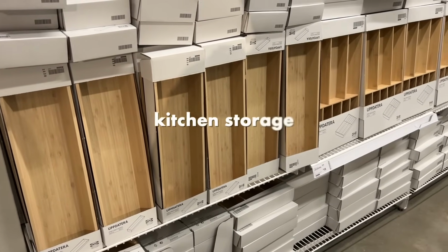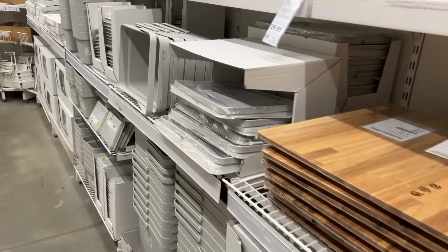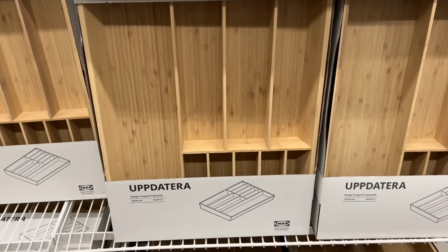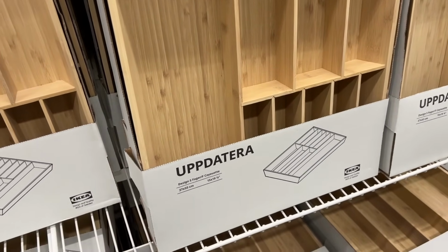One of the main reasons why I started shopping at IKEA in the first place was for the kitchen storage. I had always heard that they had great items, and the first time I went, I was immediately hooked. These bamboo trays are perfect for utensils or various sizes of kitchen gadgets.